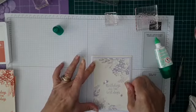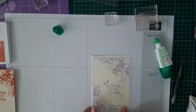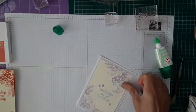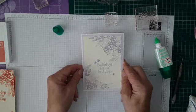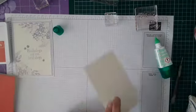So having those two layers on that card, I think it really does make it pop. I don't do it very often, but I do think the effect is really nice. So that's that one.